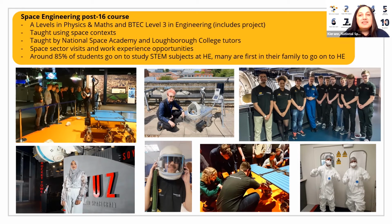A few pictures that I'll highlight here. You can see our space engineers are wearing their space engineering shirts. The top right-hand photo in the middle in the jumpsuit is an astronaut called Chris Hadfield. He came to visit the National Space Centre, which is where our headquarters is, and met our space engineering students there. You can see in the bottom left-hand side, one of our students, Fahima, that was a picture that was taken for Pearson, who are the exam body for the BTEC qualification, and they wanted to highlight some of our students.